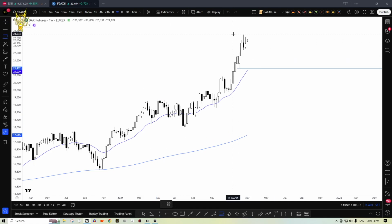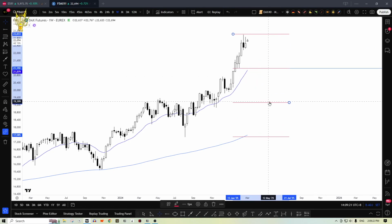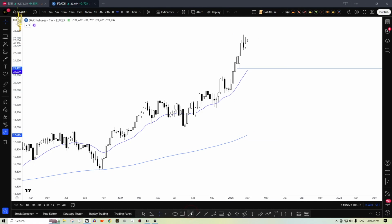Bears need to do a lot of work to get all the way down there and then get a measured move all the way down here. And that's a lot of work. I think it would be easier for these bears to get the market up there, create a smaller higher low, and then measured move down to the start of the leg. So I think we're going up to go down on the weekly chart. And that's DAX for next week.